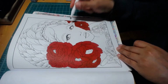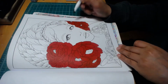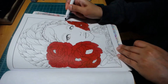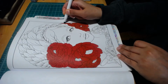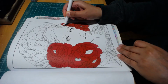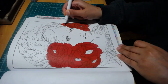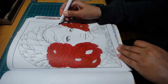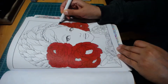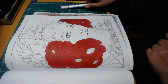Should we make these a different color? Maybe a different shade of red? Pick a different shade of red. What did you miss? Oh, I'll have another one this week. Isn't that a beautiful shade of red? This red is number 10 in the Tombow trees.